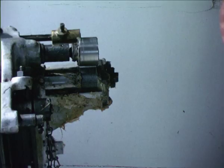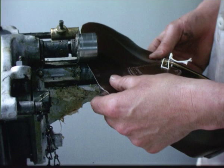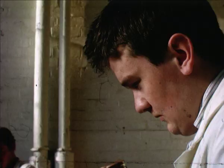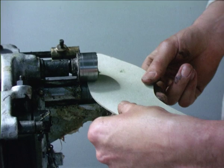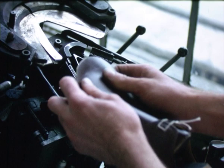The toe of the upper is coated with a special cement. This same cement is applied to the insole. The upper is tacked to the back of the last and is then ready to be pulled over the last and cemented to the insole in one operation.